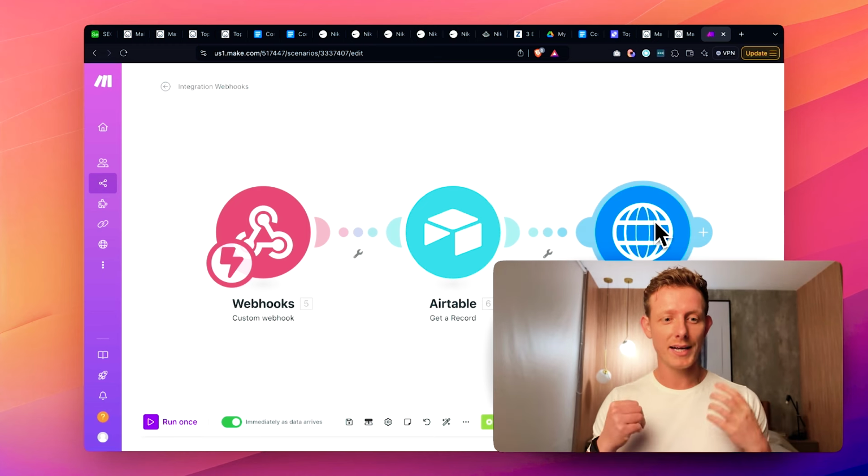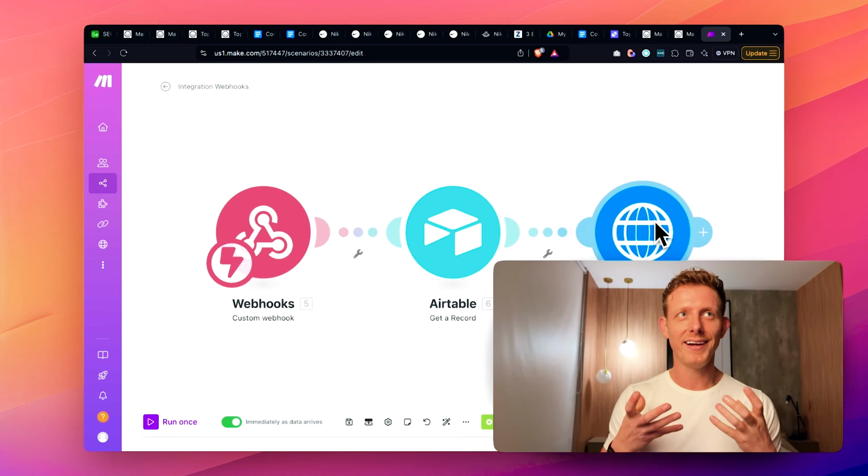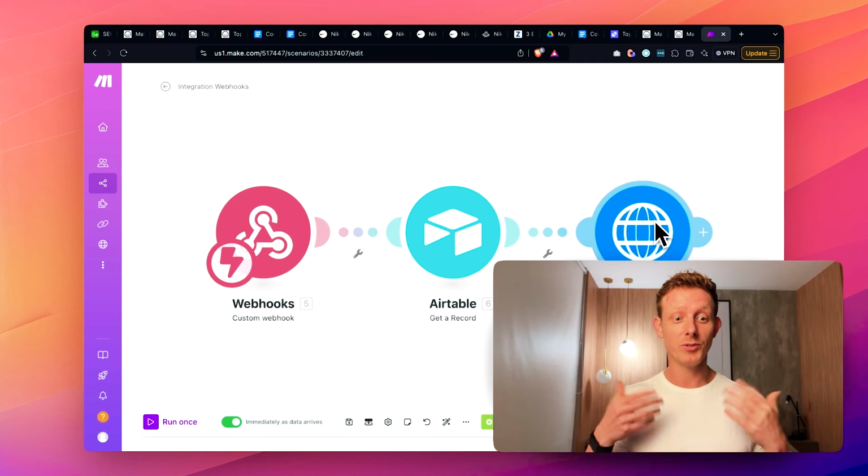Anyway, this is not as detailed as my normal tutorials. I hope you can understand why, but I thought it was still a very interesting use case to show you guys what's possible with these agent systems.